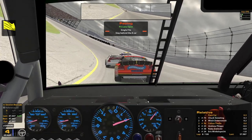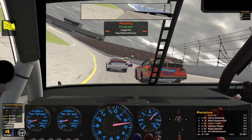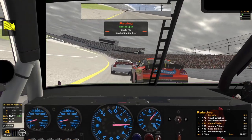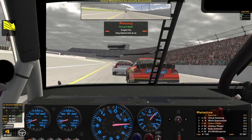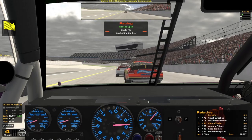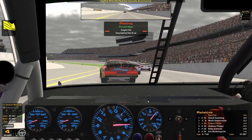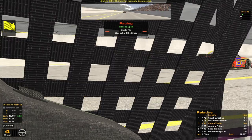I don't know if I've ever seen Mitch's scheme on an ARCA car or anything. Maybe I must have, right? Like, he was in the ARCA series, wasn't he? I'm trying to think. Was he in Nick's ARCA series? He's pitting?